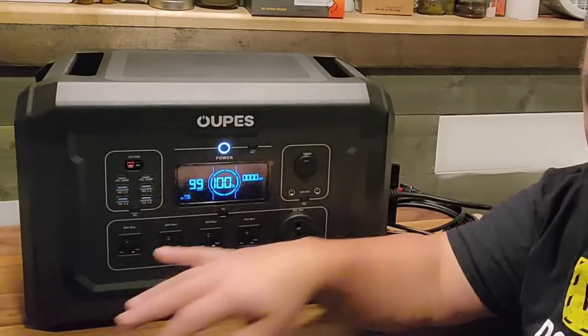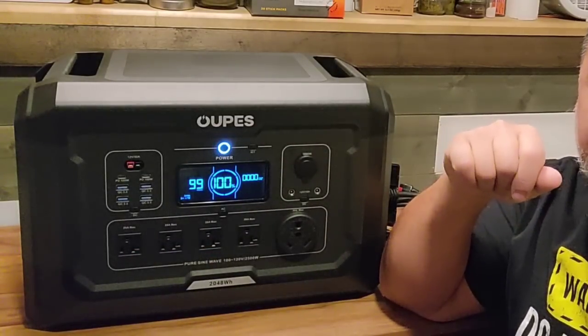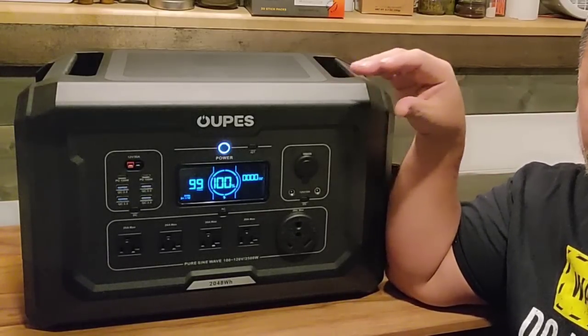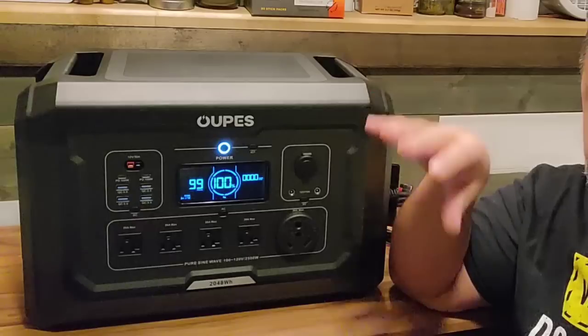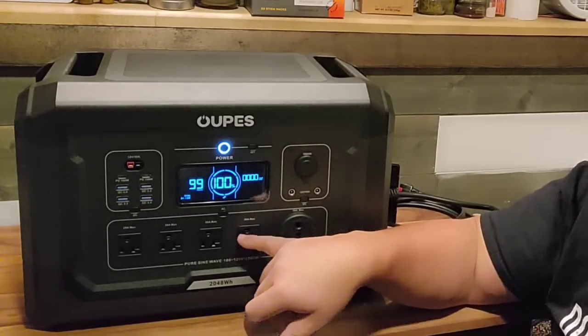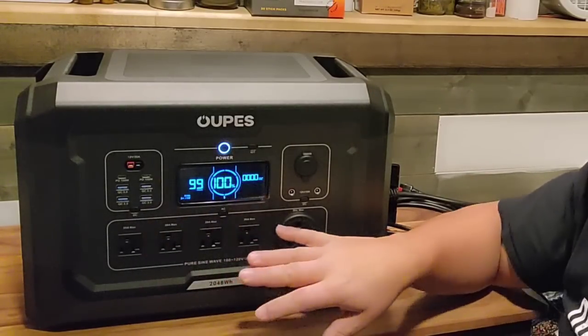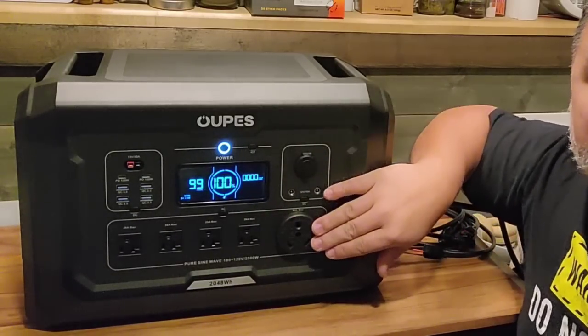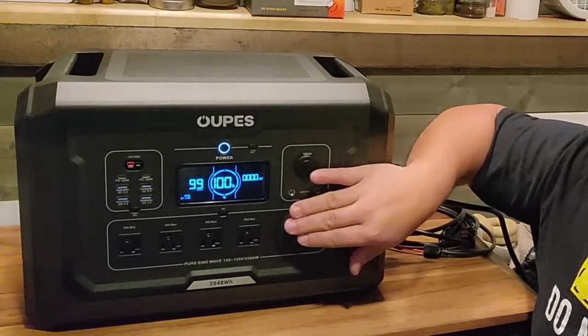Each one of these 4 outlets is rated for 20 amps, ladies and gentlemen. But remember, you can only get 2,500 watts out of the entire machine continuously. It doesn't mean that you can get 2,500 watts out of each outlet, but combined, you can get 2,500 watts. Something that this mid-size solar generator has that not too many others have.